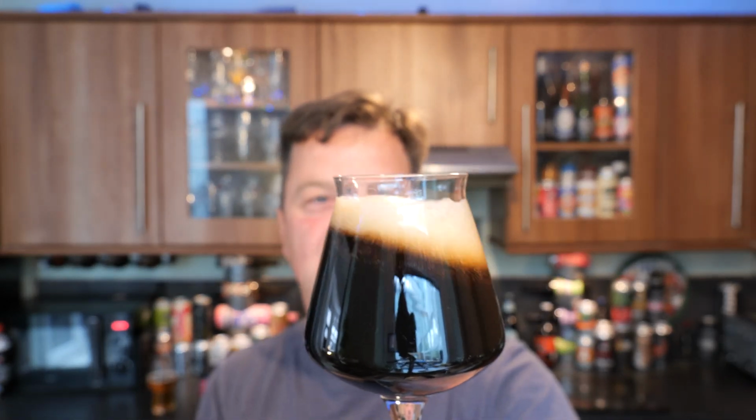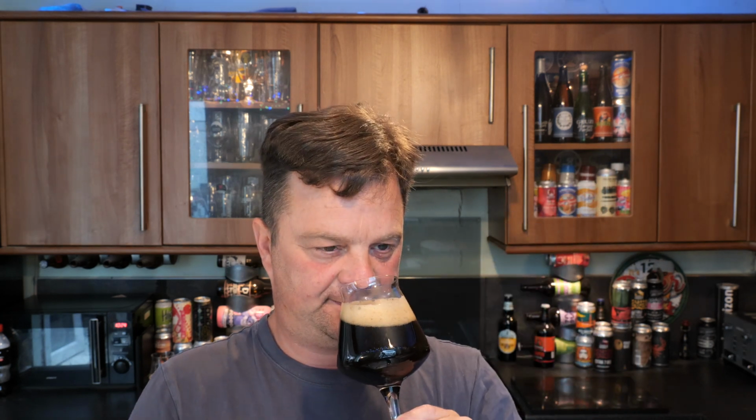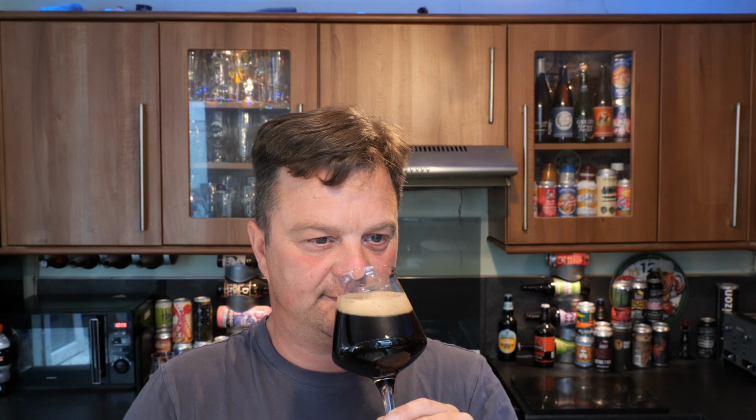Let's get the aroma. Minty, menthol, a minty kind of mentholy aroma. Loads of cacao in the beer. Loads of roasted malt. Let's dive in. Cheers, everybody.